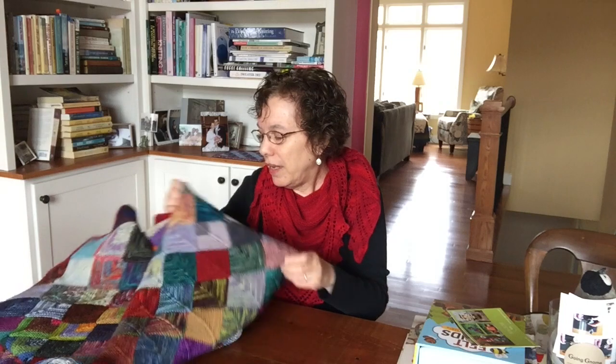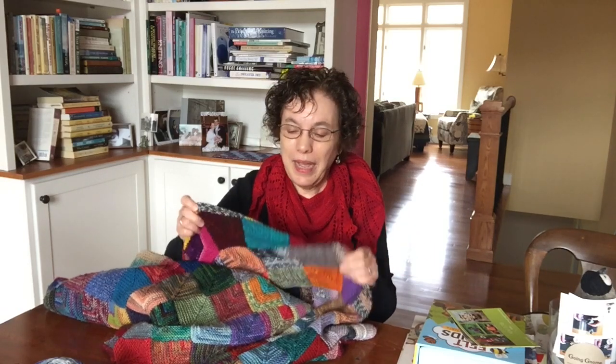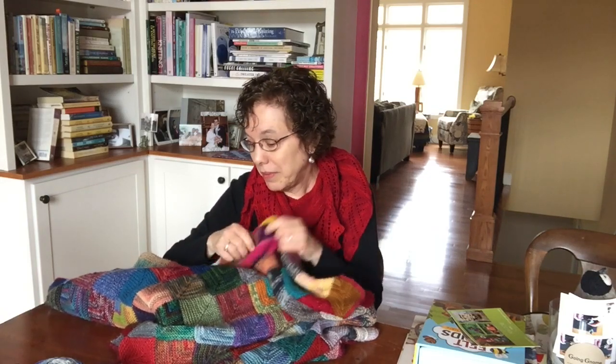The Cozy Memories is a knockoff in a way, or a different version. This was the original one, and I thought I'd show it to you. When I first decided I was going to make it, I asked if anyone had any scraps. And so at one time I had all these labeled with people's names.